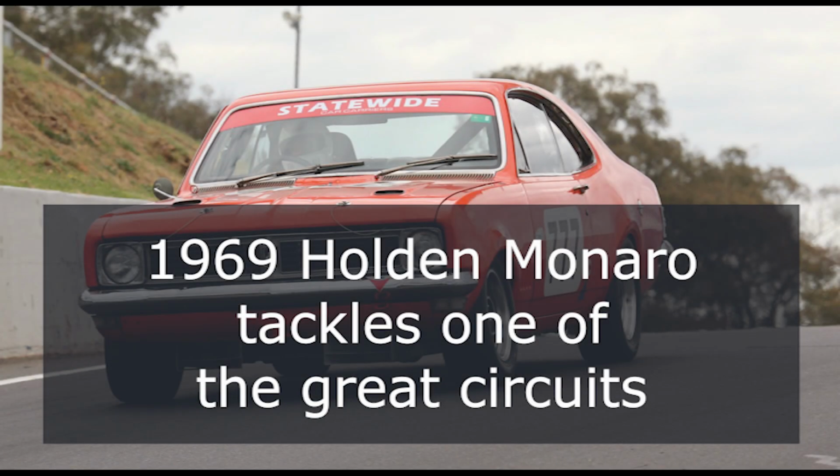What's it like racing an old Monaro around the great Mt Panorama Circuit? Fred Brain tells us all, and we reprise a comment from the late, great Peter Brock.